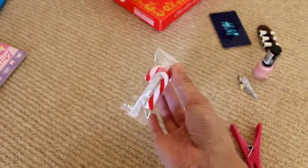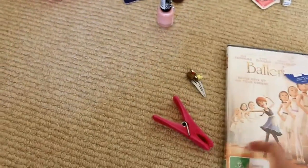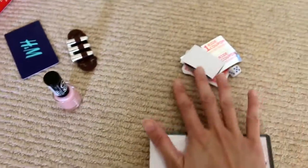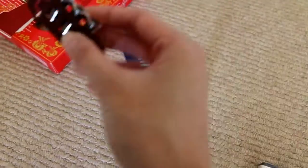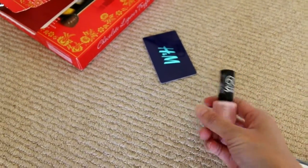Candy cane, I'll probably eat that. Peg for the laundry. Daughter's hair clip. Daughter's DVD for the lounge. So hair clip and hair tie, that'll go in her room. That's rubbish. That is part of my son's Christmas present, one of his Christmas presents.